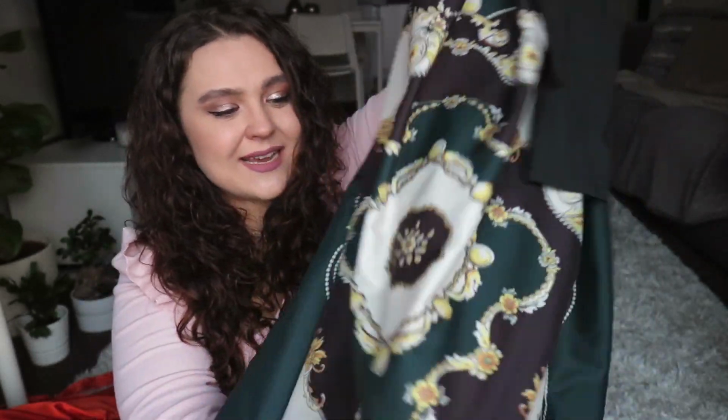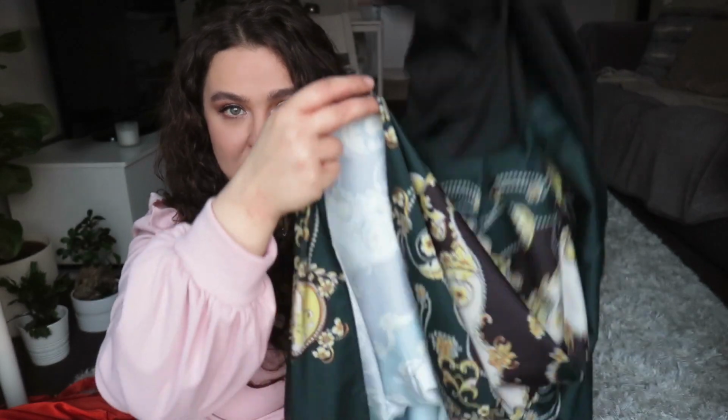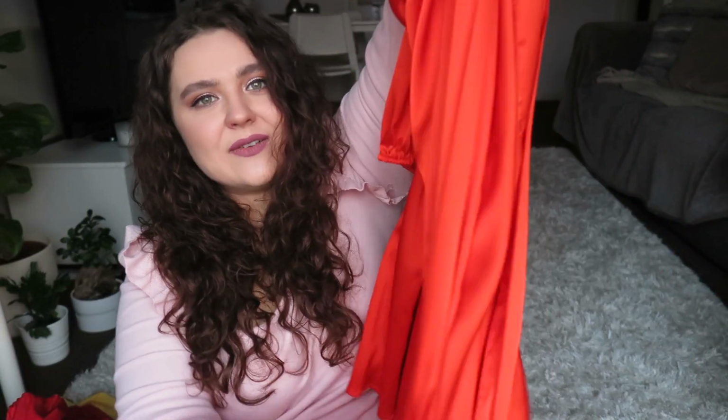As tends to be the case with a lot of things that come from online brands, it needs ironing and just smoothing out a bit, and then it looks better than it did when it arrived. So I personally quite like it now, but again, I didn't know what the material was going to be like, and I thought it was going to be stretchy, but it's not. So that's the dress. The next thing I got was another dress, but this one is more going out.